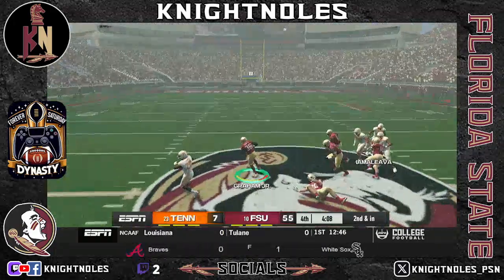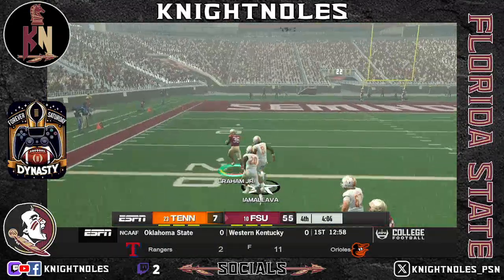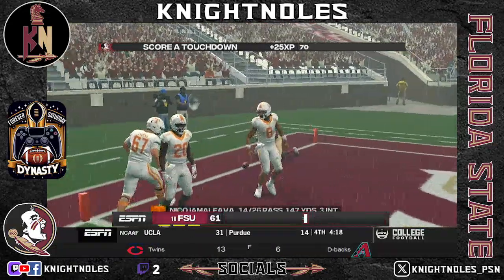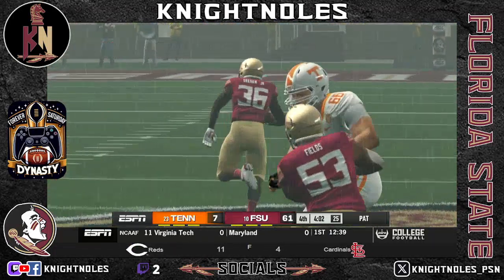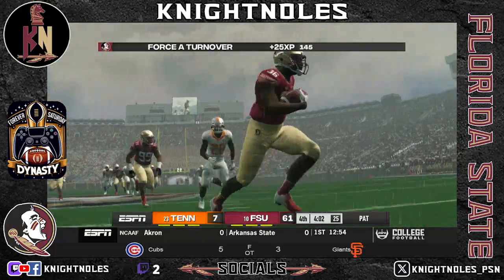Short throw over the middle, and it's picked off. He's at the 40. He's at the 30. To the 20. To the 10. Touchdown! Man, that was a super play by the defender. Excellent interception and an even better return for the score.